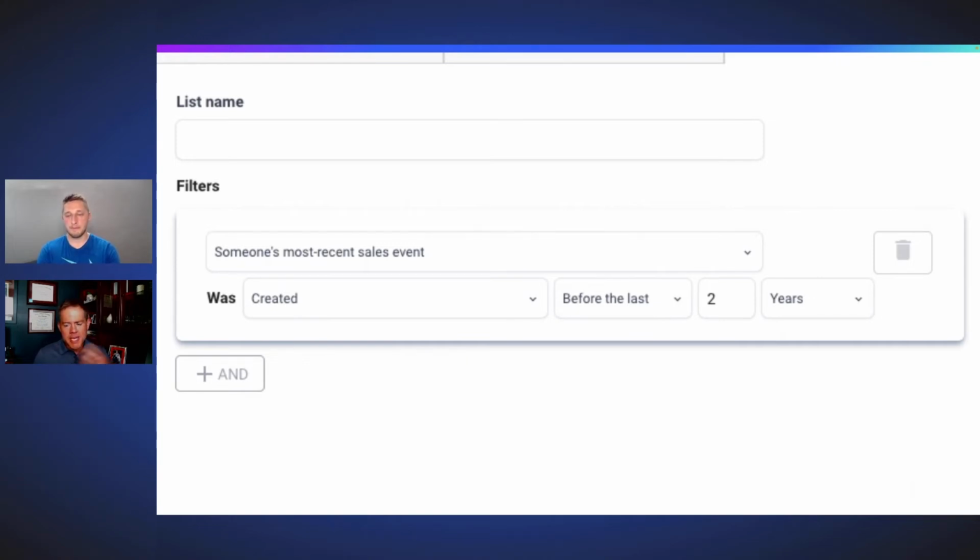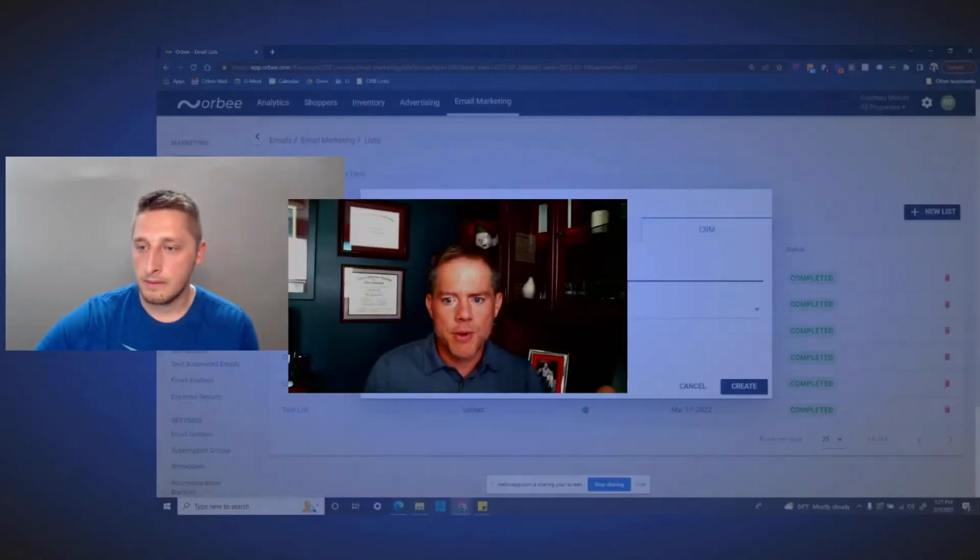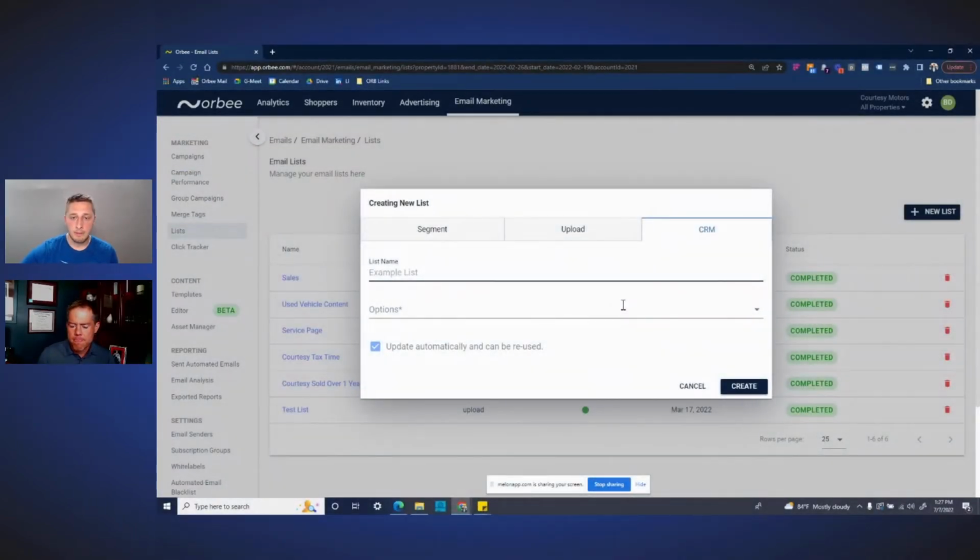So, to get started, let me share my screen, Chris, and let me know if you can see the platform okay. Yep, it's up. All right, so we are inside of the Orbee platform. This isn't intended to be an Orbee demo. This is a conversation about using email data to send better email marketing messages.